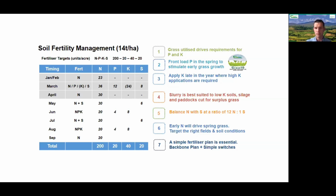And then the final point around it is, I suppose, be conscious of the buffer zones. And that's true of slurry as well, because there's scope to use slurry here straight away and maybe reduce the chemical nitrogen that people are going to apply as a result of it. But we need to be careful with the amount that we're applying, be that fertilizer or slurry, and we need to be conscious of the buffer zone. So just as a reminder, it's 5 meters away from the top of the bank of any water course or stream or anything like that with slurry, 2 meters with fertilizer.